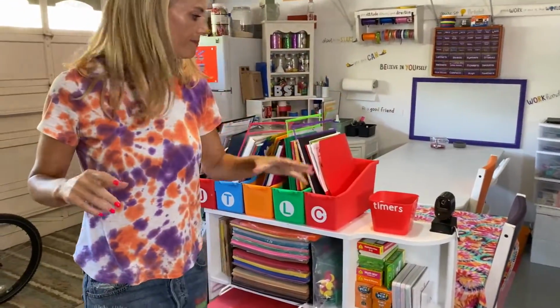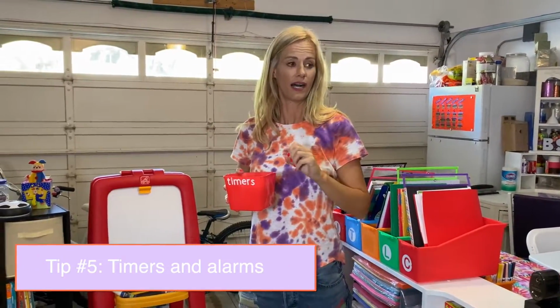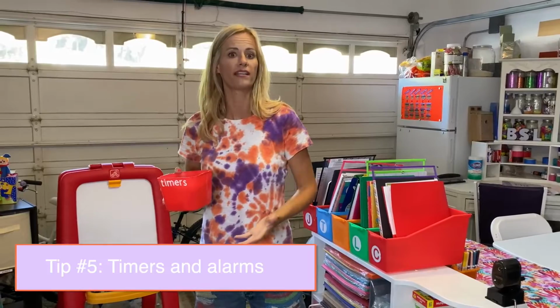Coming out here, of course, all your pencils, your markers, that goes with supplies, but that's for the whole area. Timers and alarms are super important. And again, this goes across the gamut for ages. If someone needs to be studying in high school for a certain amount of time, with the younger ones, parents can relate to like, when am I done? How much longer do I have to read for?